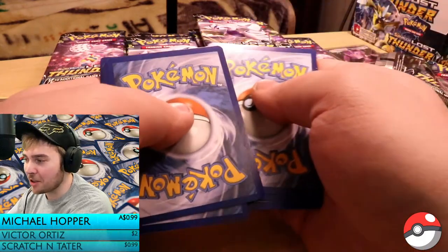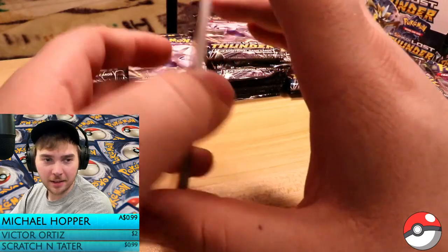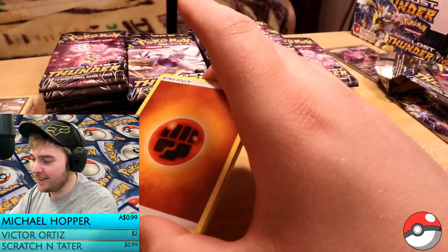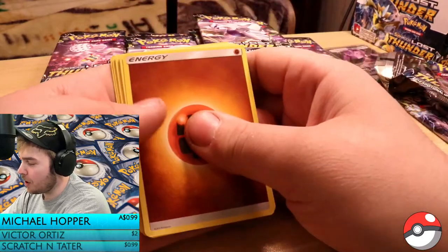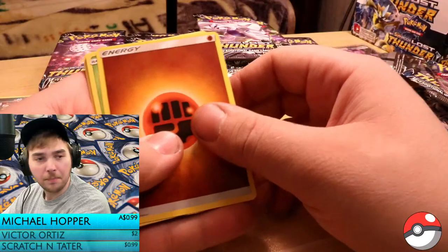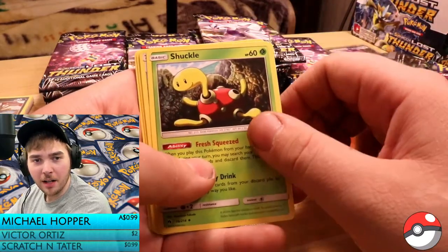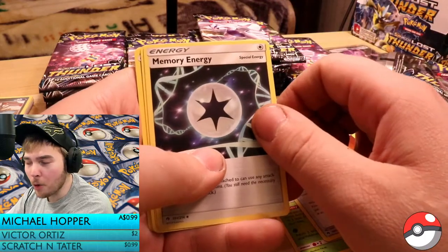1, 2, 3, and 4 cards. Give us the Lugia. I'm gonna hock a Lugia. All right, here we go. Can we get something out of this pack? Something nice. We have a Fighting Energy, a Shuckle, Spell Tag, Memory Energy.